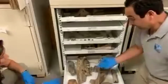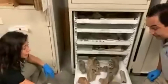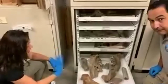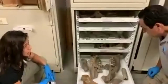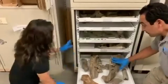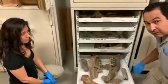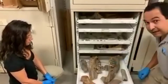All right. And I believe a lot of these are private donations from maybe 30, 40 years ago. So people being out and collecting and bringing them into the museum, which is something we don't encourage anymore. But looking at the tags from this one, it's probably about 12 to 14 million years old, from northwestern Nevada, from a period called the Miocene.